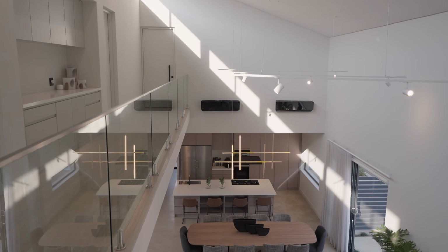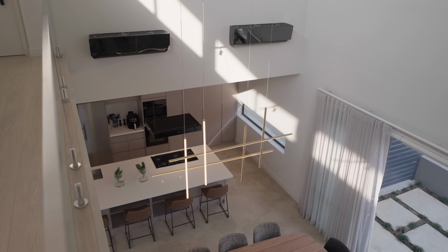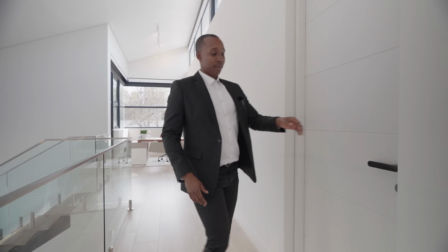So stepping back into the hallway, this is more of a catwalk because you have this double volume experience. It's more of an experience than just a hallway. You can look onto the living area, the kitchen, the dining space, that sort of thing. But this is the second bedroom upstairs, and let's take a look at it.